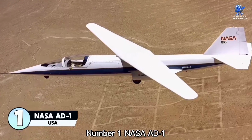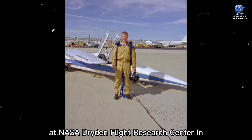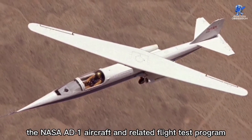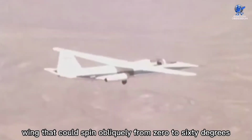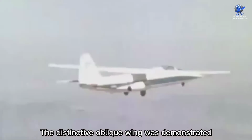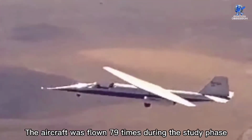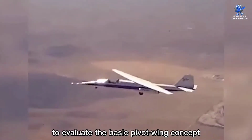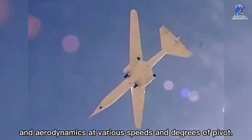Number 1. NASA AD-1. Between 1979 and 1982, at NASA Dryden Flight Research Center, Edwards, California, the NASA AD-1 aircraft and related flight test programs successfully demonstrated an aircraft wing that could spin obliquely from 0 to 60 degrees while in flight. The distinctive oblique wing was demonstrated using the AD-1, a small subsonic jet-powered research aircraft. The aircraft was flown 79 times during the study phase to evaluate the basic pivot wing concept and gather information on handling characteristics and aerodynamics at various speeds and degrees of pivot.